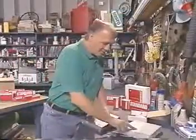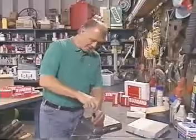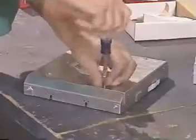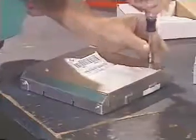All right, now, if you've ever wanted to see what one of these computers looks like on the inside, we're going to give you an opportunity right here. What I'm going to do is I'm going to pull off this cover so you can get a look at it. You're going to find it's a pretty complex piece of equipment.